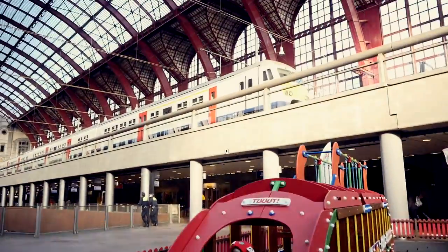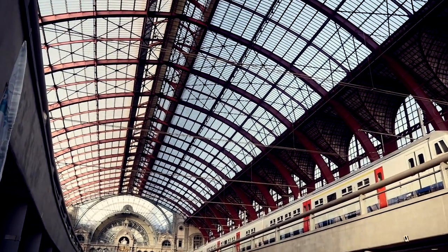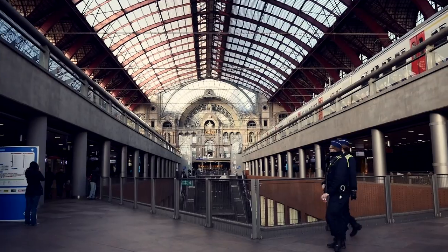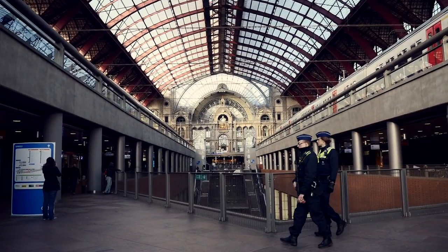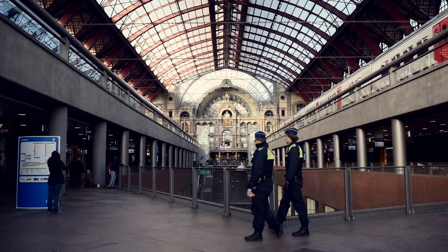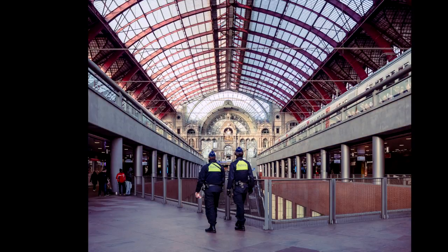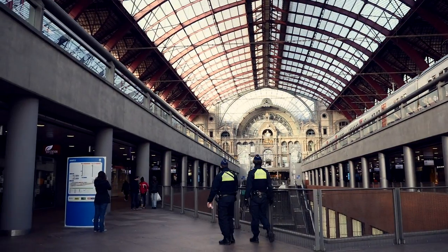Then we arrived at the central station. How impressive it is! Wow! These two officers arrived and I really liked to take a photo of them with a synchronized movement like that. I felt like giving a sort of vintage look to some of my photos these days.